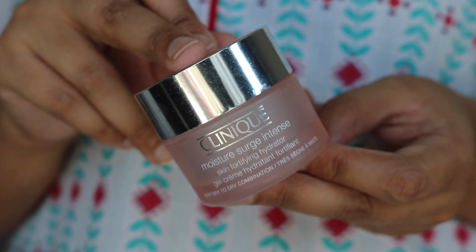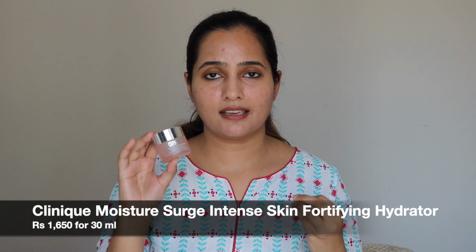This is the first step in the hydration department. The second step is followed by the moisturizers. So the first moisturizer of my choice was this from the brand called Clinique, and it is their Moisture Surge Intense. Now this moisturizer has a cult following across the globe for a reason.